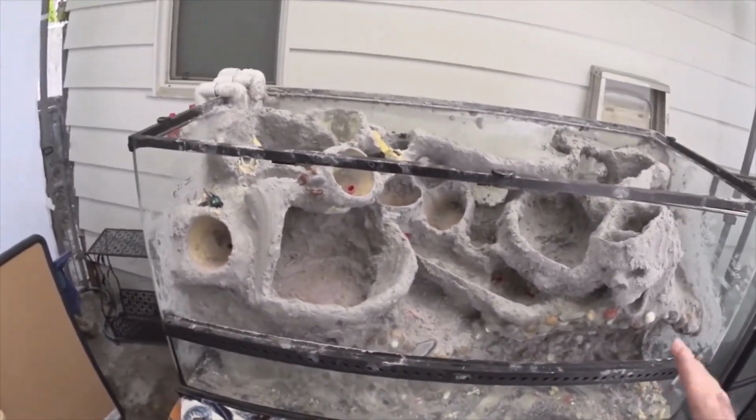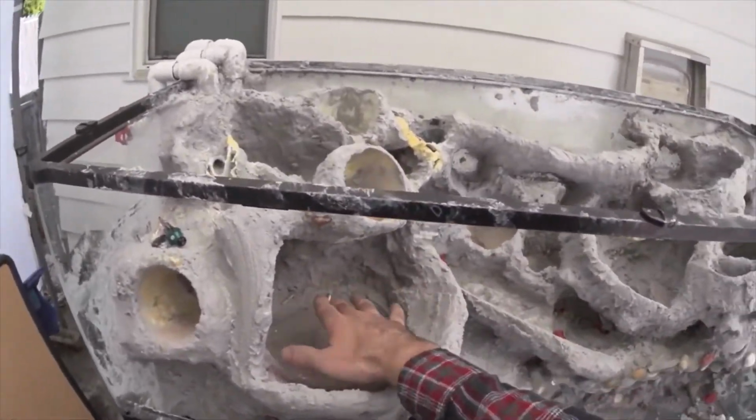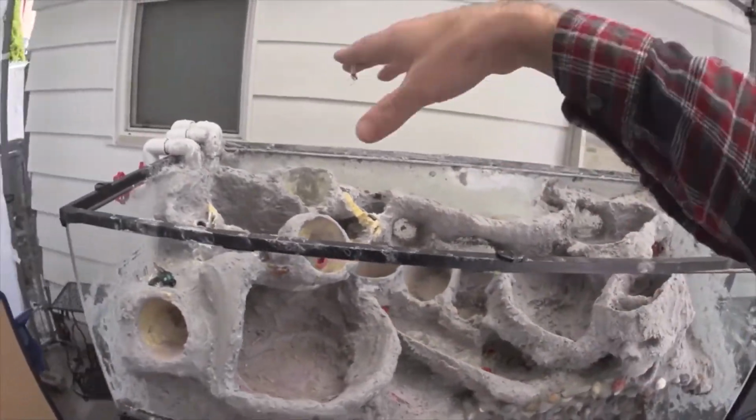Anyway, so grout, water. Then I'm going to plant it all. There's going to be plants in here, plants in here, plants in here. There's plants all over the place. Little plants growing up. They'll grow up taller than this.